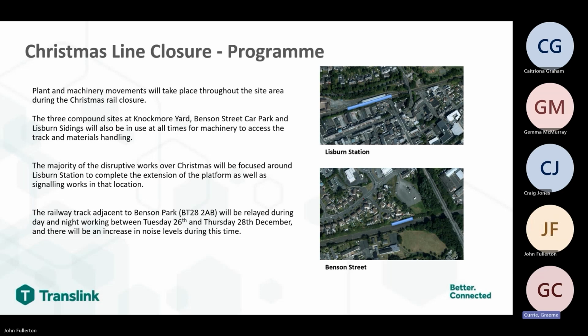So the programme, the plant and machinery movements will take place throughout the site during the Christmas rail closure. This will include Knockmore, Benson Street car park and Lisburn sidings, which will all be in use with machinery accessing tracks and handling materials. The majority of the disruptive works over Christmas will be focused in and around Lisburn station up to Benson Street, and will complete the extension of the platform as well as the signalling installation works in that location.